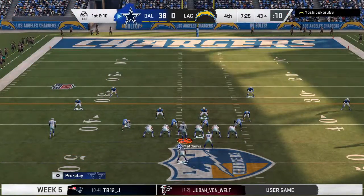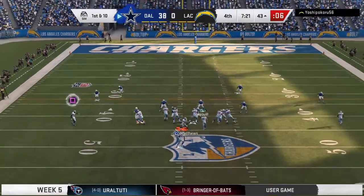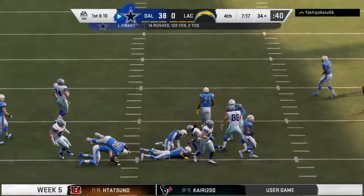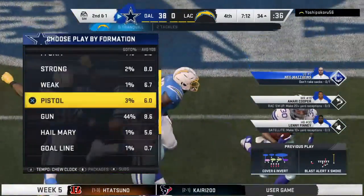On the double. Mike's 54. Hey, let's get in them holes. Let's go. Running game working. They'll stick with it on 1st down. And he's going to get a solid gain of 9 before being brought down. 2nd and right at a yard.